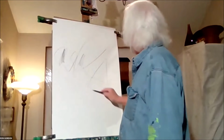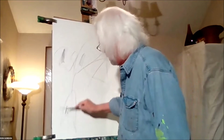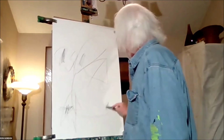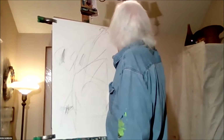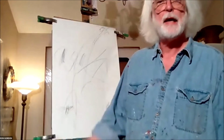And for me, some of those marks are genuinely personal because they relate to the way I use my arm or my hand. And some of them have more to do with what I've done in the past, what I've learned from the process of doing this thousands of times.